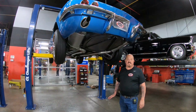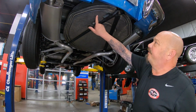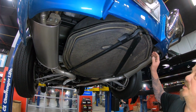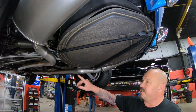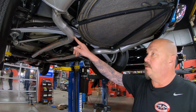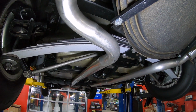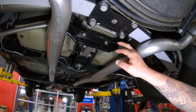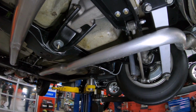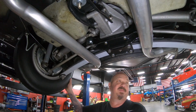All right, we're underneath this 65 Vette now, and you can see she is beautiful. Bare fiberglass right there, baby. There is a spare tire in there. She's beautiful. You can see this exhaust looks brand new. The spring pack's been rebuilt. It's got the isolators in there. The rear end housing does look like it's date code correct. All those numbers check out. Right around the 373 gear, and of course it is posi.